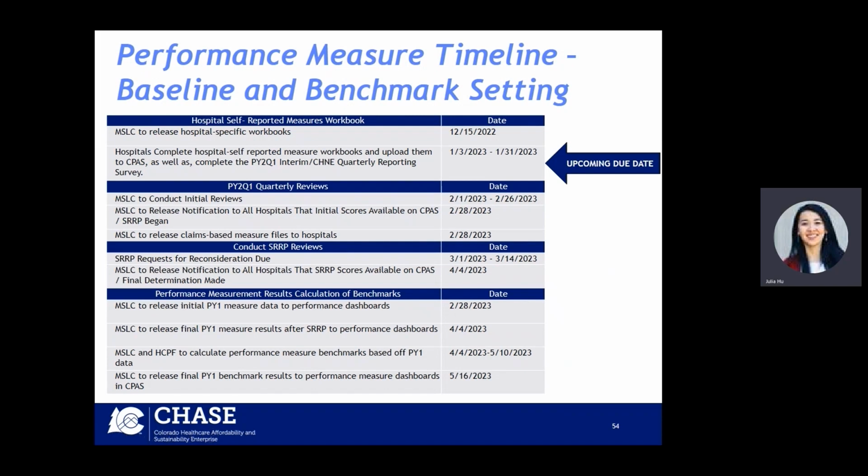So take a look at some upcoming dates in more detail. These are dates that we've set for program year 1 specifically, but for future program years, it will follow a very similar cadence. So hospitals are set to complete their self-reported measure workbook in the month of January. So by the end, January 31st, 2023 is the upcoming due date. Myers and Stauffer in the department will conduct initial reviews throughout the month of February. We'll be reviewing for timeliness and completion for your reporting. There is no performance measure achievement in program year 1.